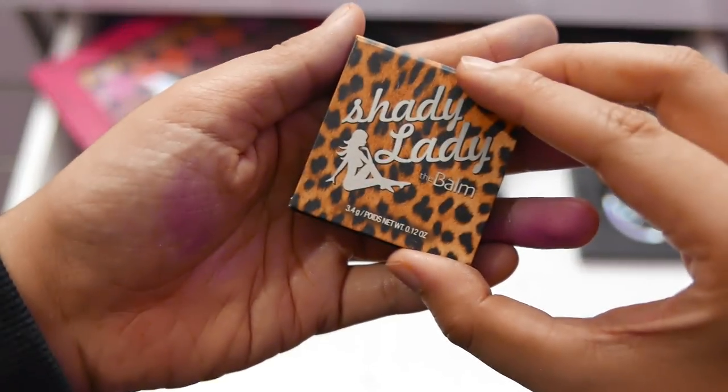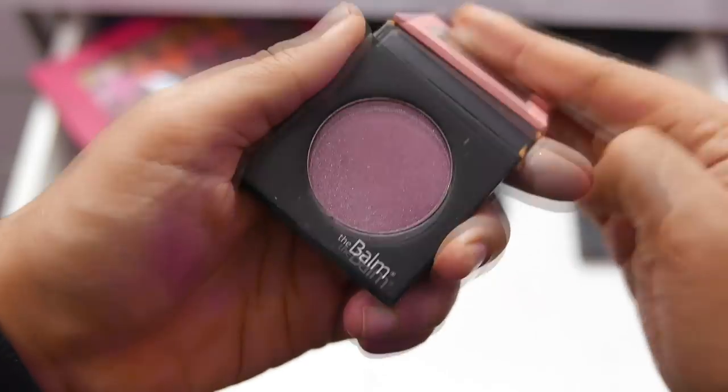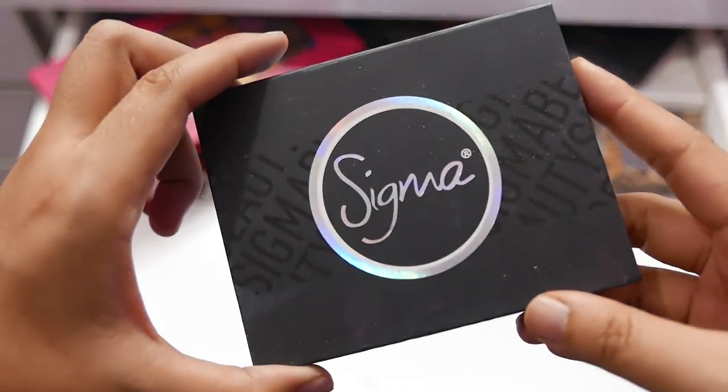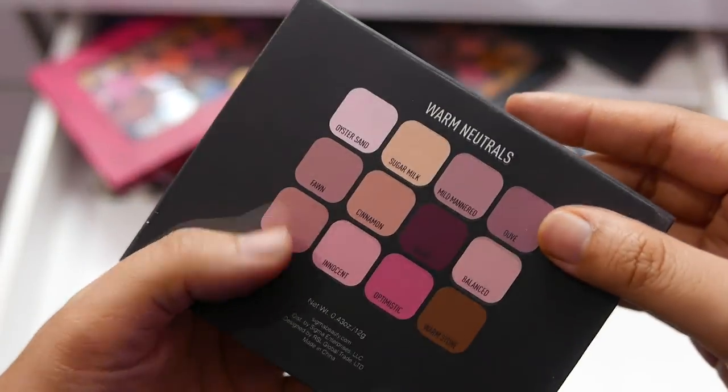So this one is a single eyeshadow from the bomb. I got this for free. Masa beli benda tak kat Sasa. This one is Sigma palette. The apa nama dia? Warm Neutrals.